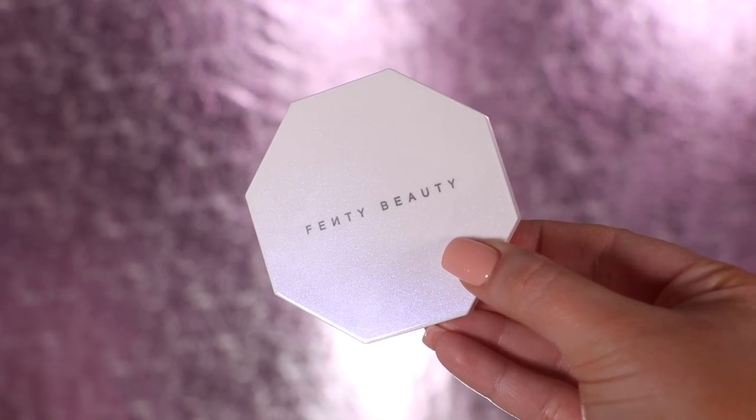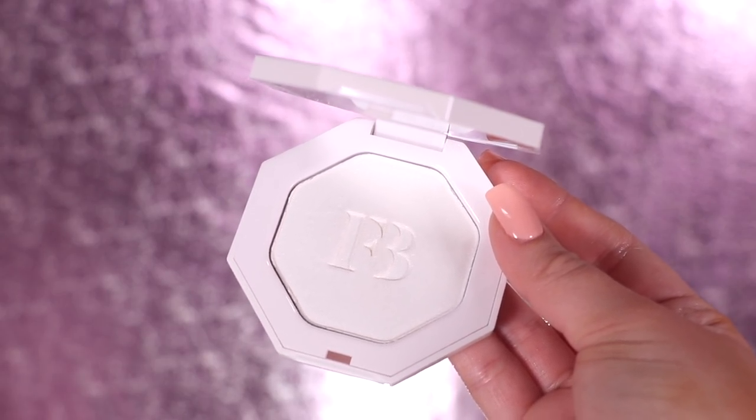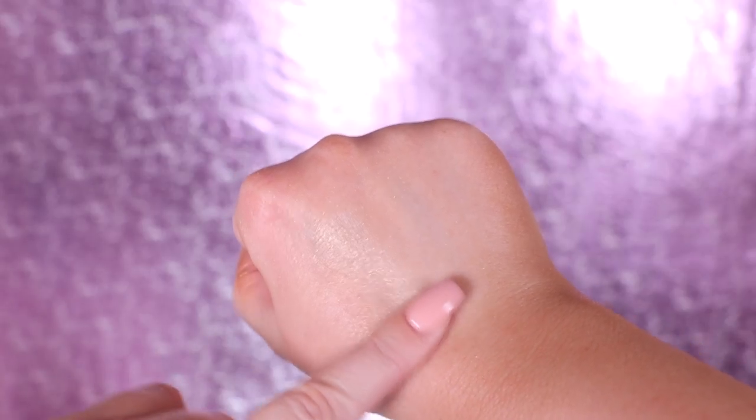And then the other highlight I picked up is the Killawatt Freestyle Highlighter, and this is in the shade Metal Moon. This probably just looks like a very bright white shade, but I'm just gonna go ahead and swatch it and see what it looks like. So when swatched, this has a gold kind of sheen to it, and I don't know what highlighter I should use today. I might use Metal Moon because I really want to see what this looks like on my skin. I can't wait to try all of them. I love a good highlight. It's probably one of my favorite makeup products.